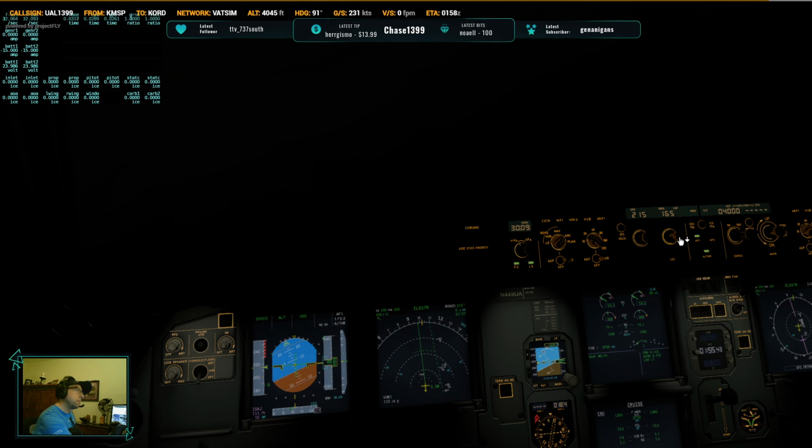Chicago approach, United 2197, 7,000, 27 right. 2197, Chicago approach, runway 27 right, descend to maintain 4,000. 4,000, United 2197. United 2197 at 4,000, reduce speed to 210. 4,000, 210, United 2197.